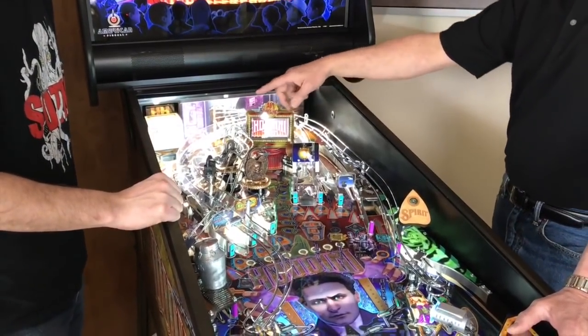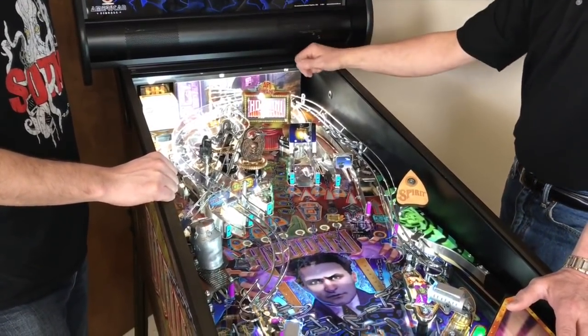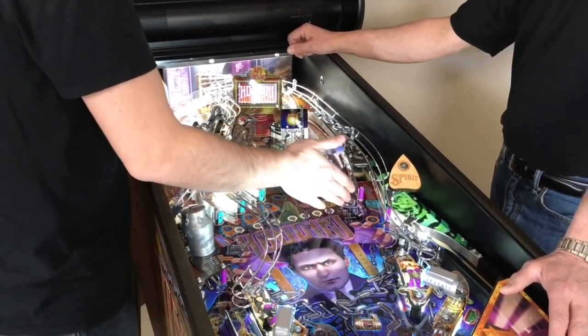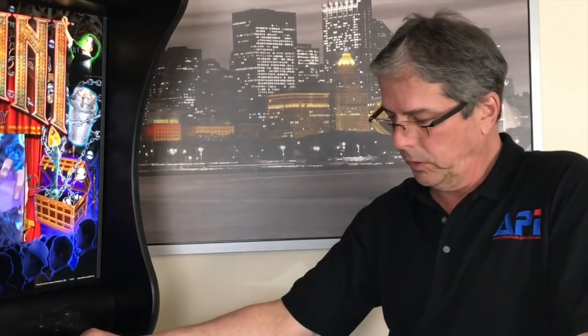So you're locking and loading this 3-ball, or you're shooting it into the VUK, which I like. It just knocks it in. Now we can go down to the scoop here. What's the scoop responsible for? What are we doing there? You start Seance there, of course.